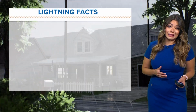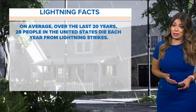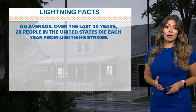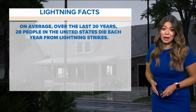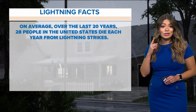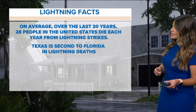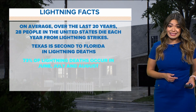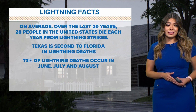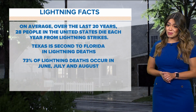Just a few lightning facts. On average, over the last 20 years, about 28 people have died in the United States each year from lightning strikes. It's why we often say, even though we're not expecting severe weather, a thunderstorm does not have to be severe to contain lightning. So if you can hear thunder, you are likely close enough to be struck by lightning, so make sure to head inside. Texas is actually second to Florida in lightning deaths, believe it or not, and 73% of lightning deaths occur in June, July, and August, of course a time when a lot of people are spending time outside. So just be cautious out there.